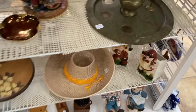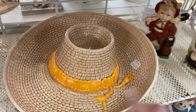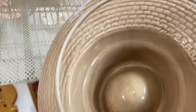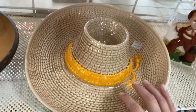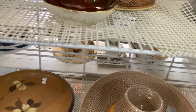And then on the opposite side, I noticed a lot of cute things. There's some cute planters, but I really liked this. I think it's supposed to be for chips and salsa. I just thought it was really cute and very festive, but I definitely don't need it. I'm so tempted sometimes, but then I'm like, no, remember how much you have at home.